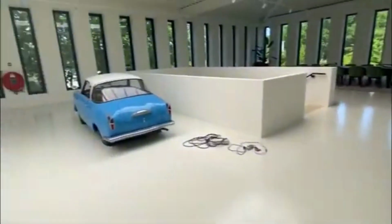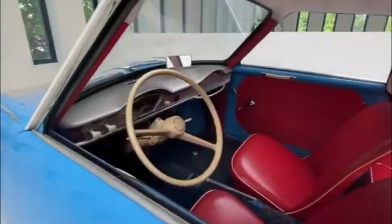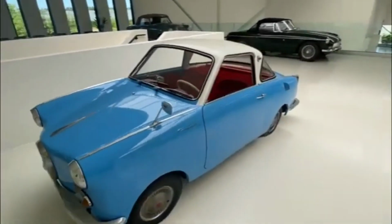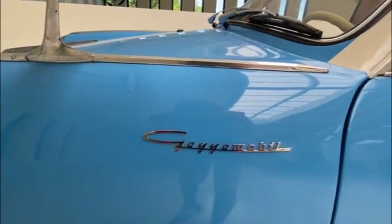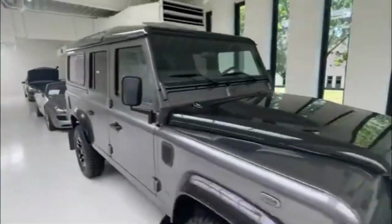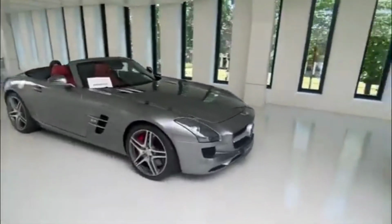I'm not a big fan of classic cars, if I need to be honest, but it's nice to see it. What is this? This car is looking like a toy, seriously. It's seriously small. But it's nice. I don't know, it's the first time that I'm hearing this brand. We have got here a Range Rover Defender. Not the newest. Oh, look at this, ladies and gentlemen. The Mercedes-Benz.